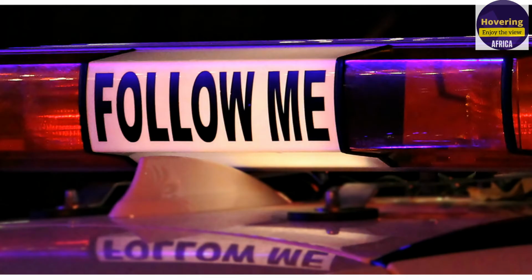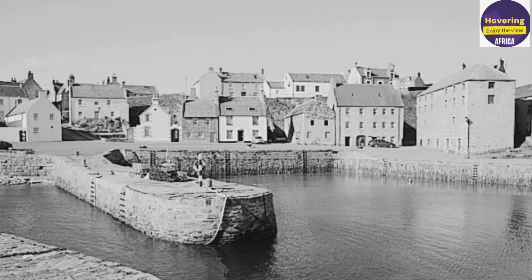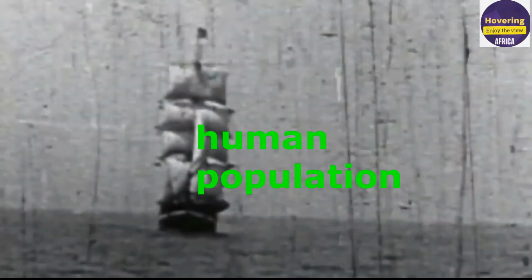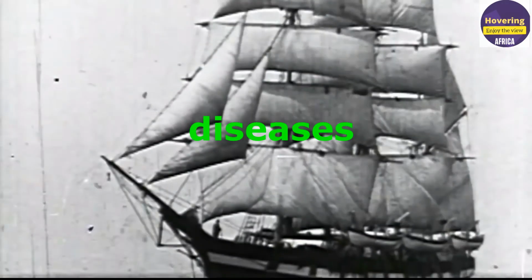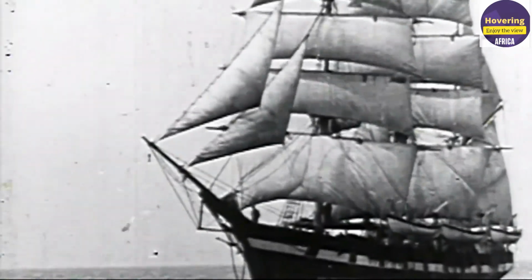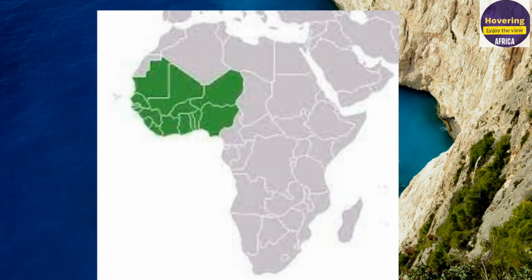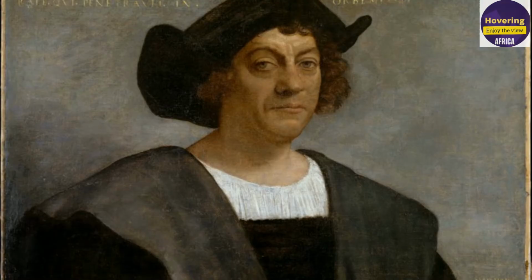The Columbian Exchange, also known as the Columbian Interchange, was the widespread transfer of plants, animals, culture, human populations, technology, diseases, and ideas between the Americas, the Old World, and West Africa in the 15th and 16th century. It was named after Christopher Columbus.